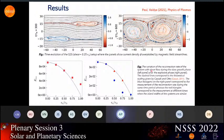The size distribution of the plasmoids from the simulation follows a power law. And then we did a study on how the reconnection rate behaves with an increase in shear. If we focus on the left panel below, this panel shows the scaling at an earlier time when the plasmoid instability has not developed, and that's the theoretical reconnection rate, and the rest is from simulation.